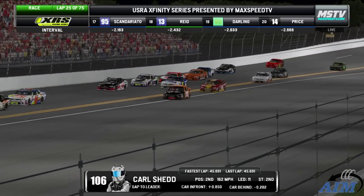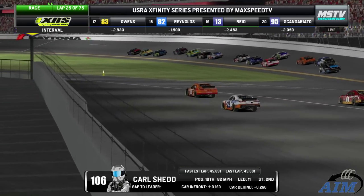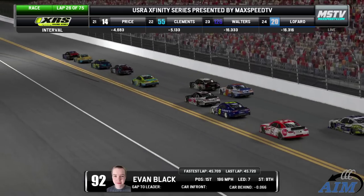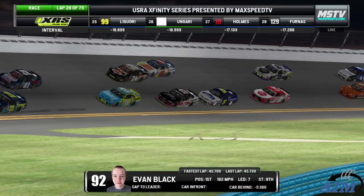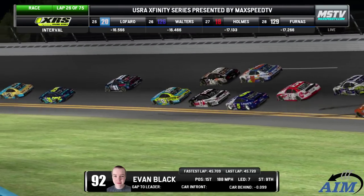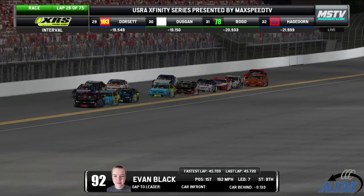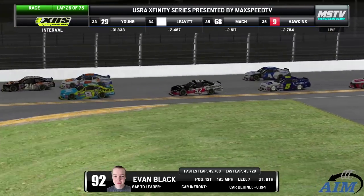You can see, oh, and here they come, some of them coming to pit road. Oh, I think they were running a shortened fuel load. Yes, I forgot about that. All right, pit stops underway. Evan Black stays out, and now he's got to deal with all these lap cars. We've got lead lap cars and lap cars all kind of right in together here. But Evan Black is the leader.